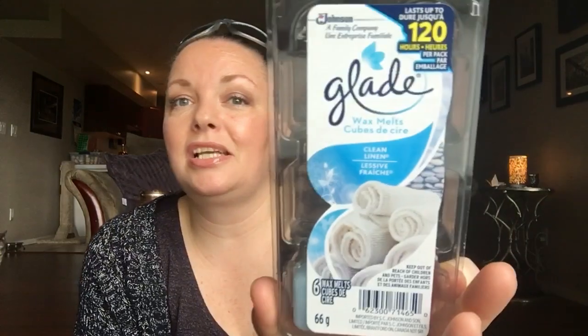Surprise favorite. When I went to Walmart the other day, they had these 2 for $7, or 2 for $6, or 2 for $10, something, 2 for something. This one is the Glade Clean Linen. I only have 1 cube left, and now I've got 2 more boxes or packages of it. It says it lasts up to 120 hours, which I have no doubt it probably does, except I'm not going to take that and put it to the test.